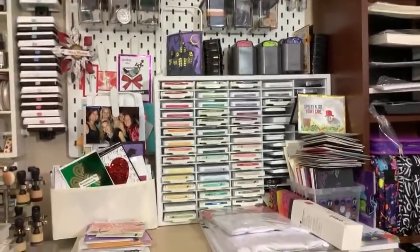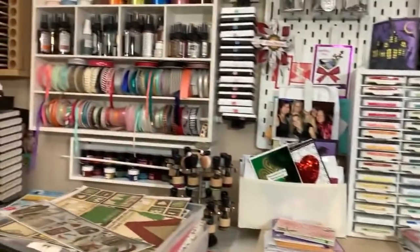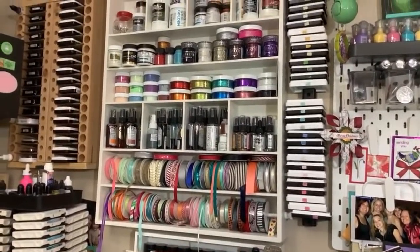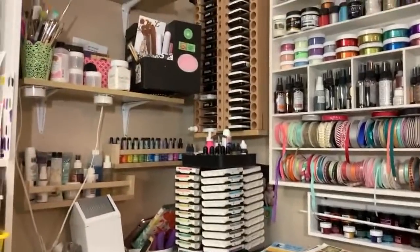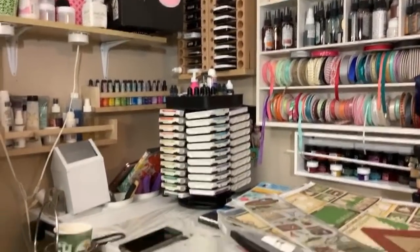I know you guys don't see that because I always use the Altenew Mini inks, but that's what I use. And then, you know, this stuff's just fun and pretty to look at. I love having everything kind of in rainbow order. Everything is easy for me to find. There are some things I should probably part with. I will say about a year ago, I purged a lot. I gave away all of my pigment ink pads and have not looked back.